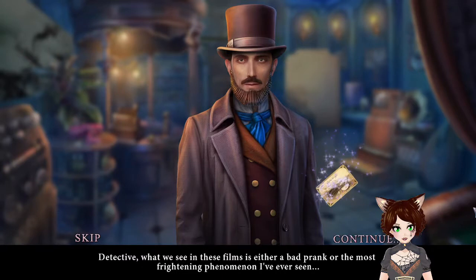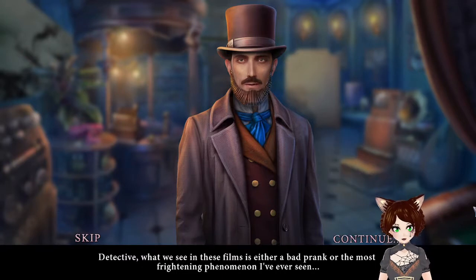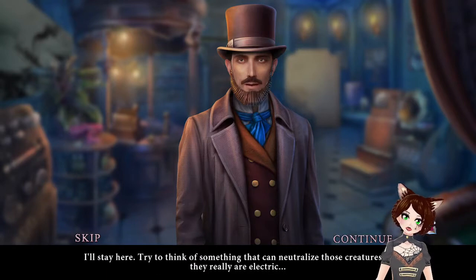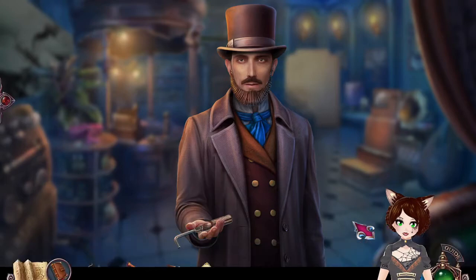Detective, what we see in these films is either a bad prank or the most frightening phenomenon I've ever seen. I'll stay here. Try to think of something that can neutralize those creatures if they really are electric. You may need this key. Here, you should take it.